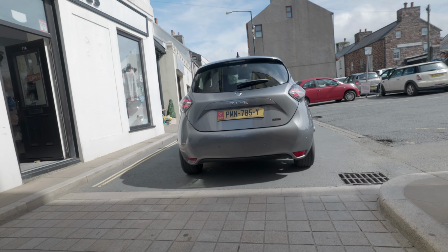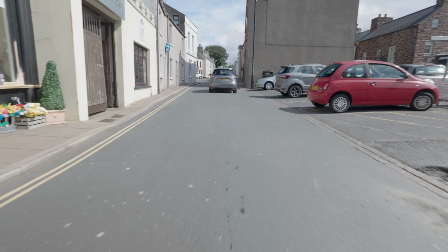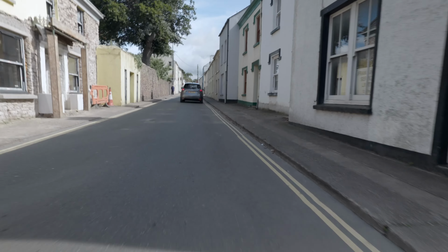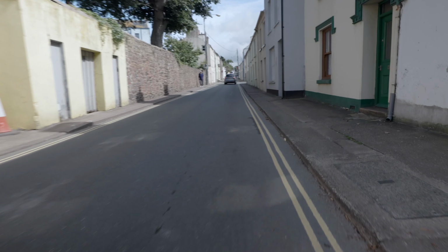While reflecting on this segment, I thought I'd take a drive along Douglas Prom and compare the Zoe to other models of cars, see which is kind of safer. Is the Zoe unsafe now? No, I don't think it is. I think it's fine. Yep.